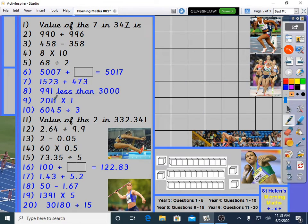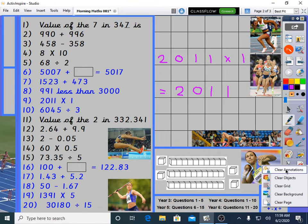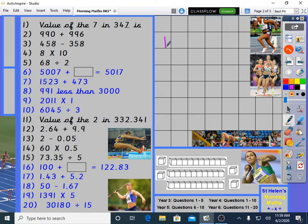This is pretty easy, question 9, isn't it? 2011 times by 1 is just going to be 2011. 2011 times 1 is 2011. That's the year when Jessica Ennis was world champion for the second time. She was the best in the world at heptathlon for the second time, 2011. Question 10.